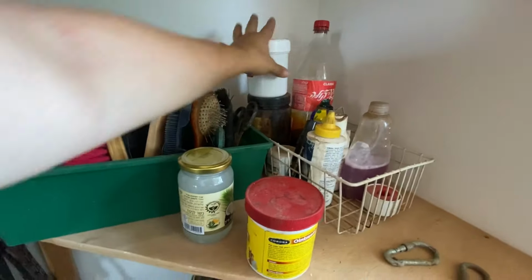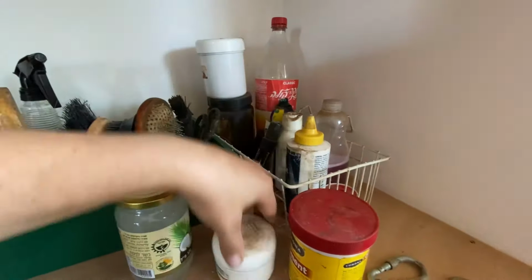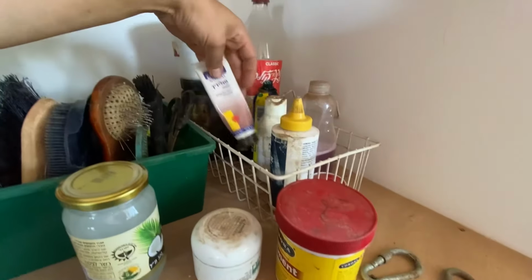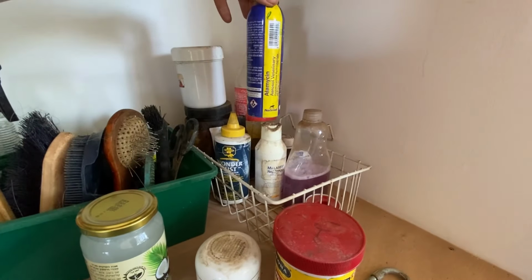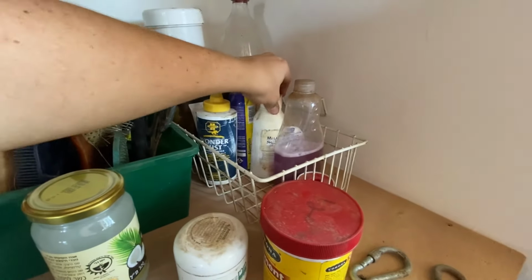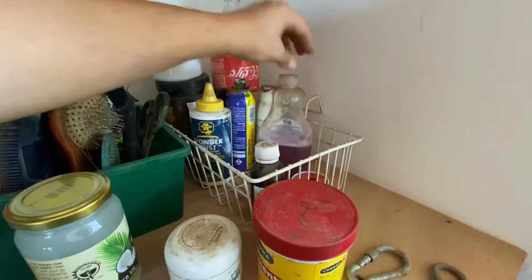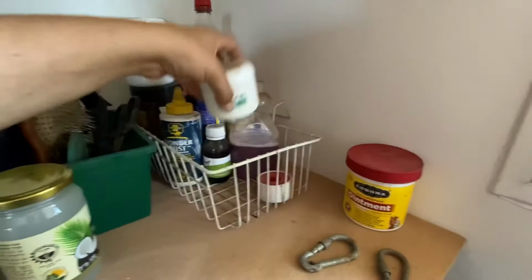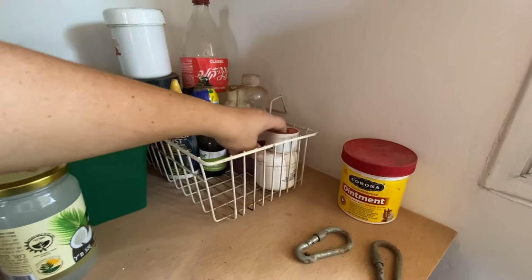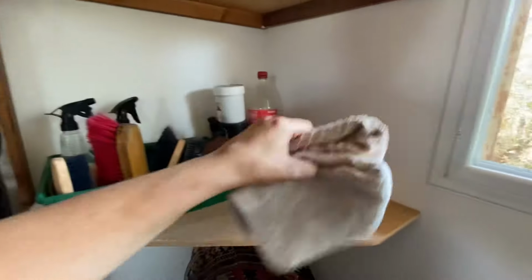Tall stuff in the back. It's like the medicine stuff. You always need iodine. Wonder Dust, the best. This iodine spray is great too. Killer is almost empty, so we'll leave that there. This over here. So that's all organized. Last but not least, so here's some fresh towels.